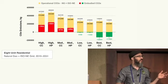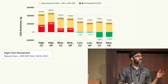How many years of operation is that? This is between now and 2050, or 2051. We're pegging that because everything that we have heard from Architecture 2030 and from the IPCC is that we need to have a truly net zero carbon industry by 2050. So that is the time gate by which we are bounding our analysis, because beyond that, this may not matter.